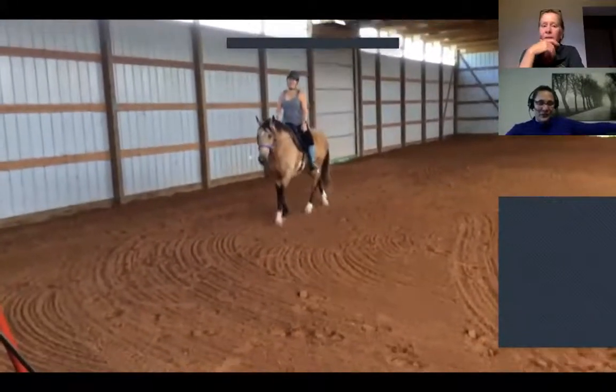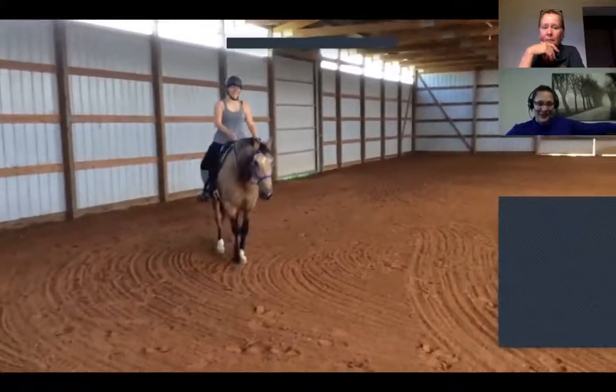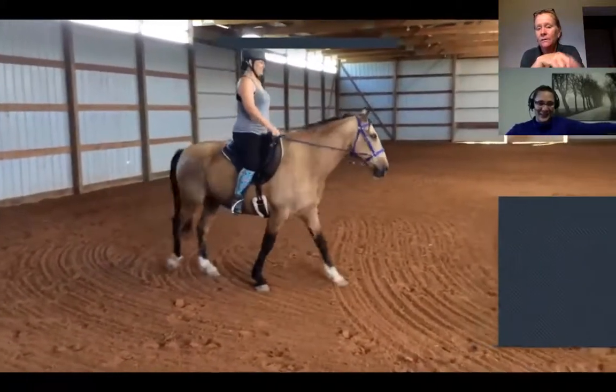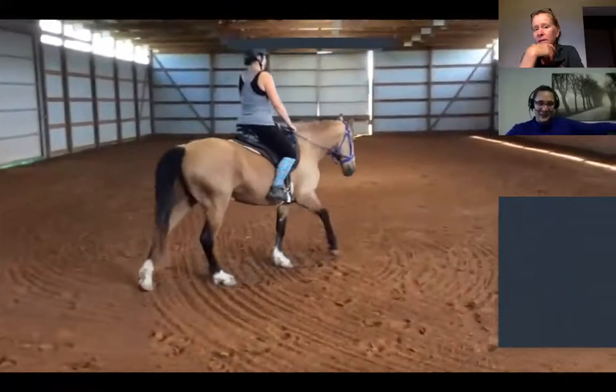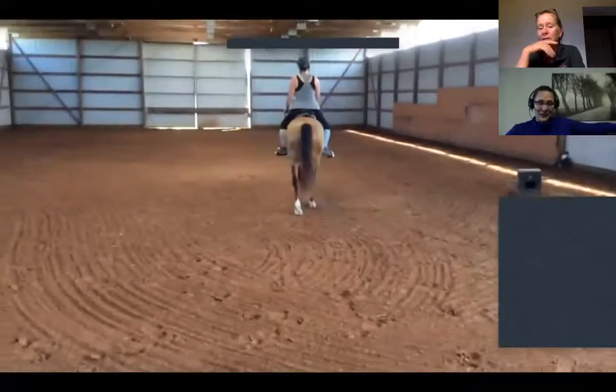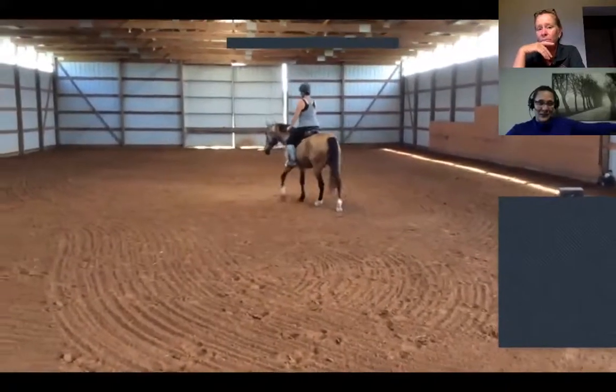Yeah, there's not a bad bone in this horse's body. So I would look at everything he does, look at all of his behavior as a physical exploration, because you're giving him room to explore. You're not trying to hold him in a frame.